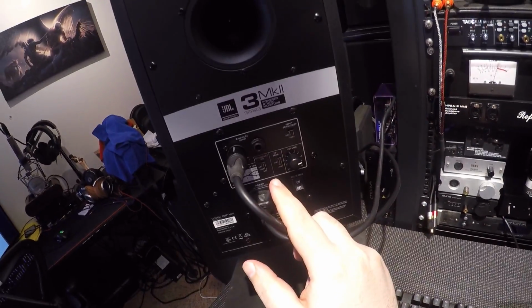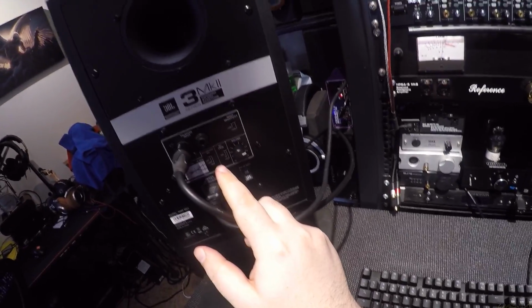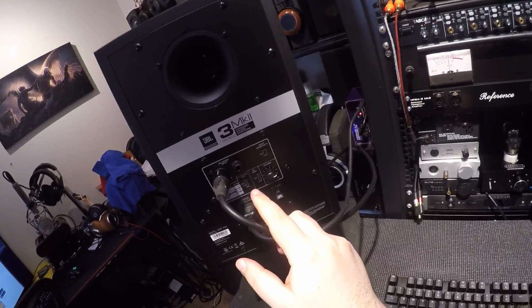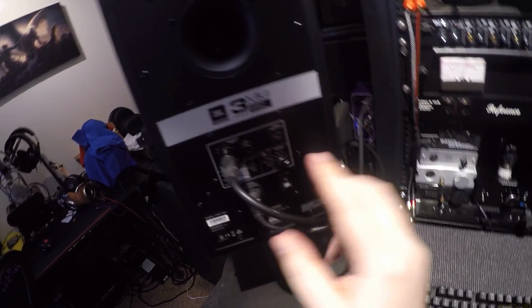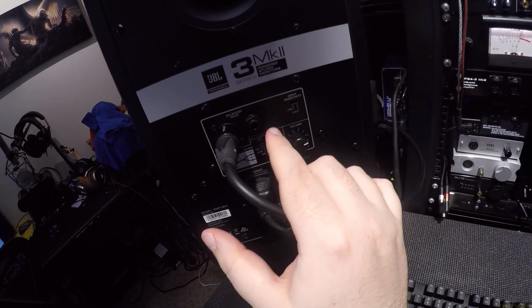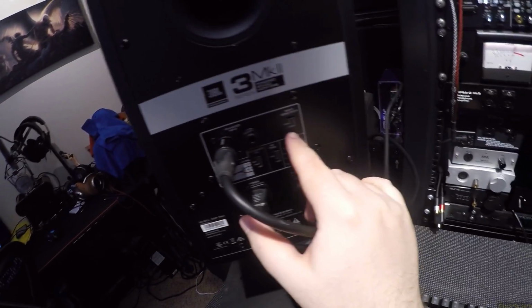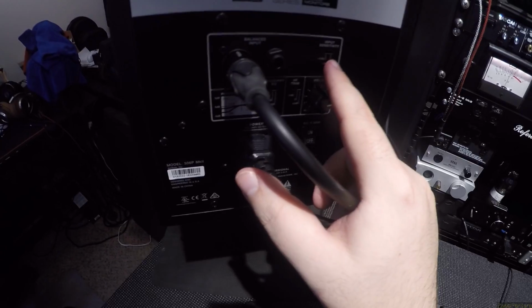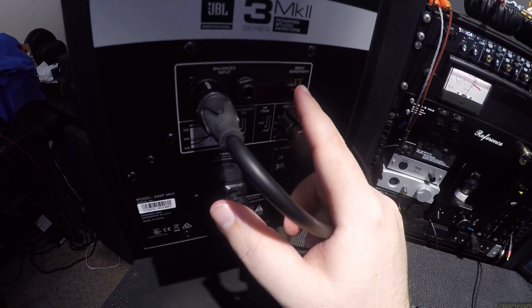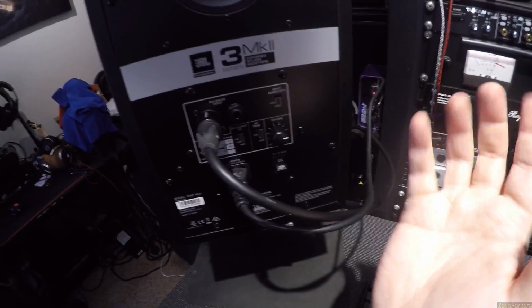Balanced input and 1/4" input, which you can get adapters. I will link the adapters to make that an RCA input, or you can get RCA to 1/4" wires if you want to do that. There's a switch here that if you're using RCA or the 1/4", you want that on +4. And since I'm using XLR, I want it on -10, so I left it alone. It is a pain to get to. That is really recessed. You have to have the right small screwdriver or a paper clip, and you gotta fish in there. I don't know why they hide it so much.